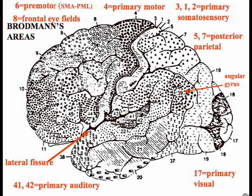Rostral to area 4, we're going to see the premotor area. You can see 6 there. If we're on the medial wall and a little bit of the lateral wall up where the number is, we're talking about SMA, supplementary motor area, and that's good for internally generated movements. If we move out lateral there, it's not really indicated, we get PMl for externally generated movements. You heard about area 8. Those are the frontal eye fields. You heard about the frontal eye fields from me.